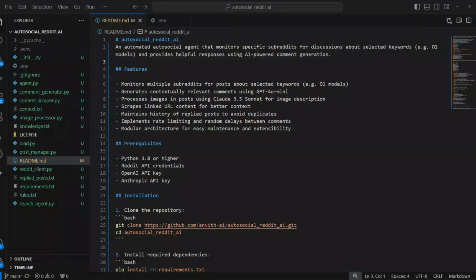Some key features of this implementation are listed here. It monitors multiple subreddits for posts about selected keywords. It generates contextually relevant comments using GPT-4 Mini. It processes images in posts using Claude 3.5 Sonnet for image description. Scrapes linked URL content for better context. Maintains history of replied posts to avoid duplicates. Implements rate limiting and random delays between comments. Modular architecture for easy maintenance and extensibility.